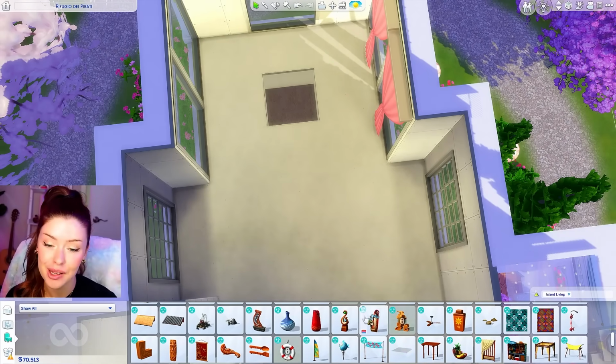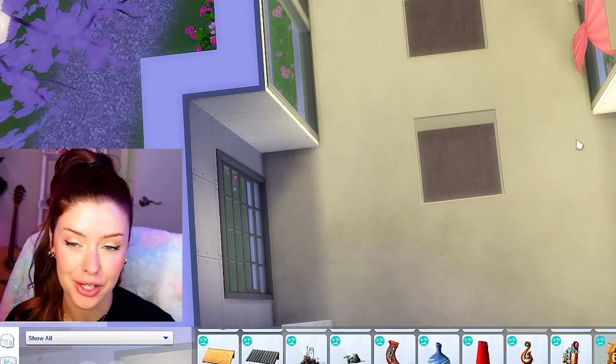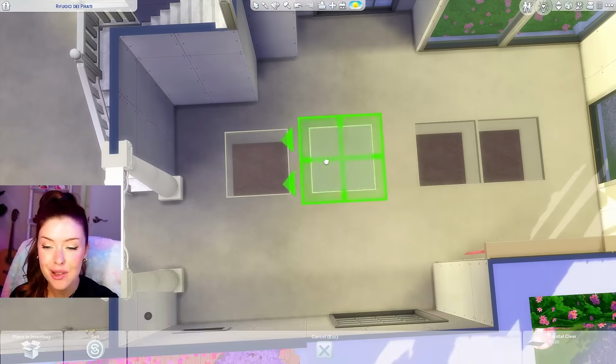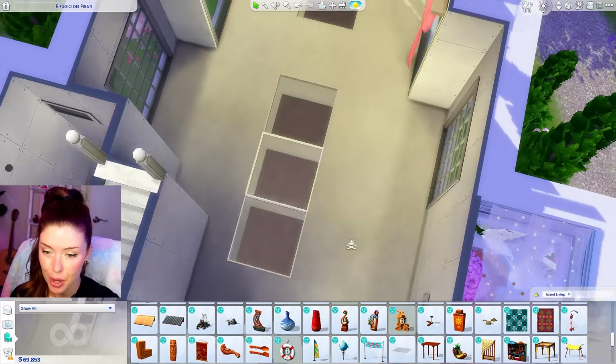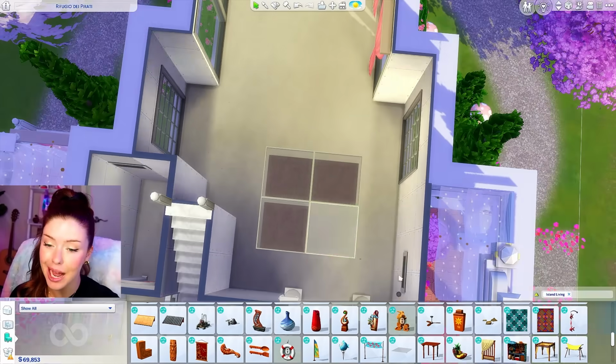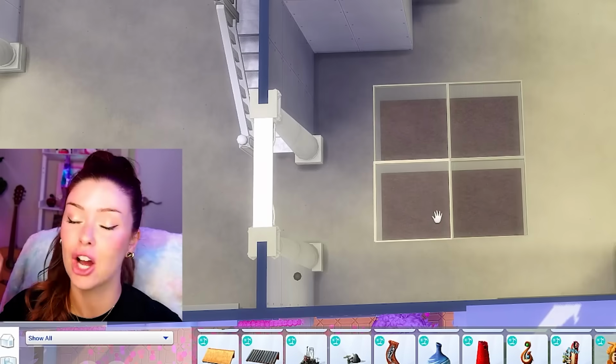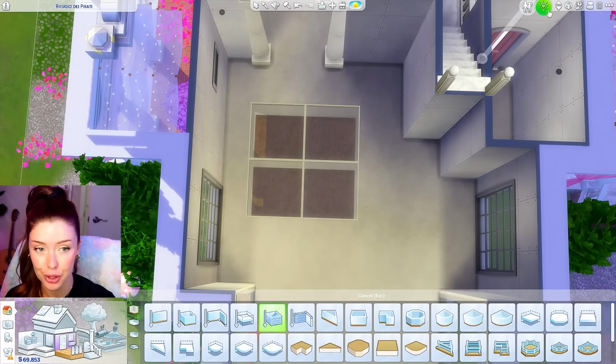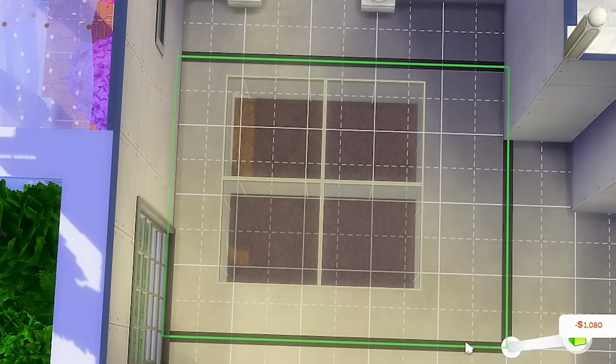We're gonna shrink these a little bit. You kind of have to click and then do it to make it work. Or should I do like a whole pathway? Actually, let's move it over, and this is where I can maybe put my dining table. It can be like a glass bottom dining experience. Once I have the layout that I want, I'm gonna take my basement tool and I'm just gonna build a room right underneath this here.